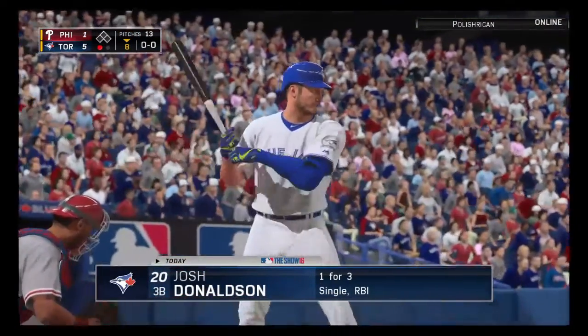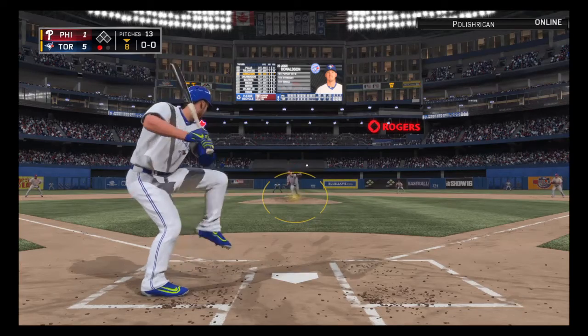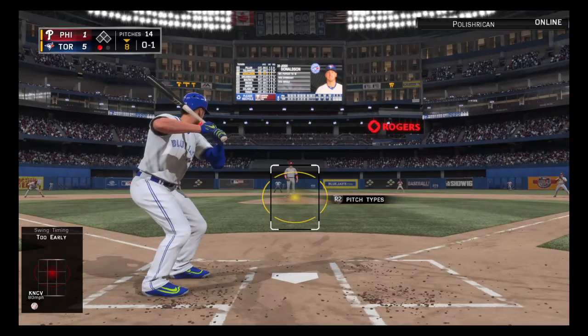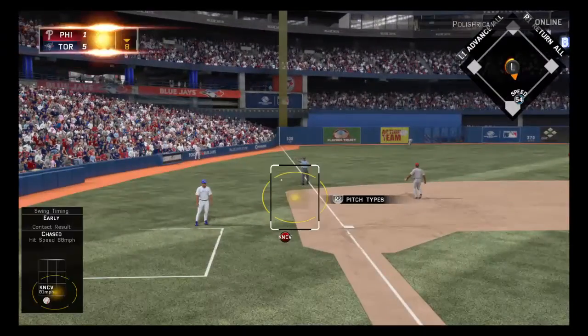Josh Donaldson gets another crack right here. He's got a hit in 3 tries to this point. Now started to go down after it, and he couldn't hold back. It's strike 1. 5-1 our score as we play the 8th. Down the third baseline, but that'll get fouled.